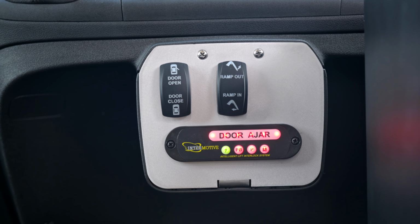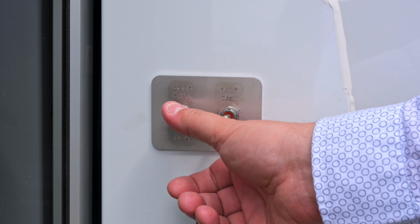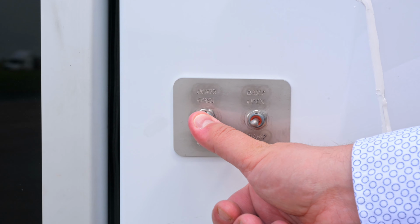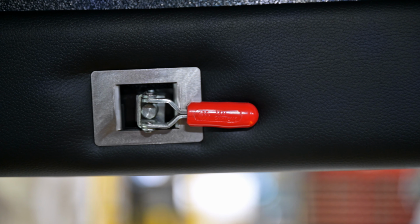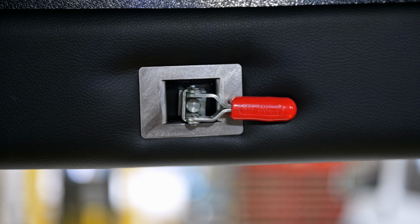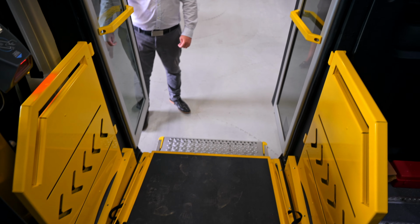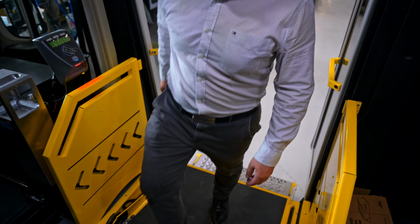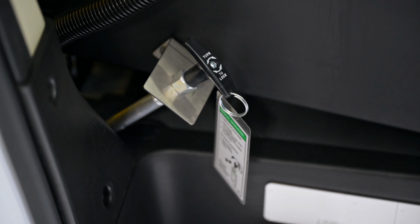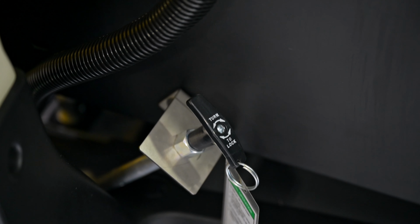They are power operated and can be operated from a switch from the driver's dash or an optional external door switch like we see here. There's also a manual backup system for these doors if there is an issue with power. As you can see, the ramp doesn't block the entryway when it is stowed. It can remain stowed for walk-on passenger access. There is a manual backup system with handles on the ramp in case of an electric failure.